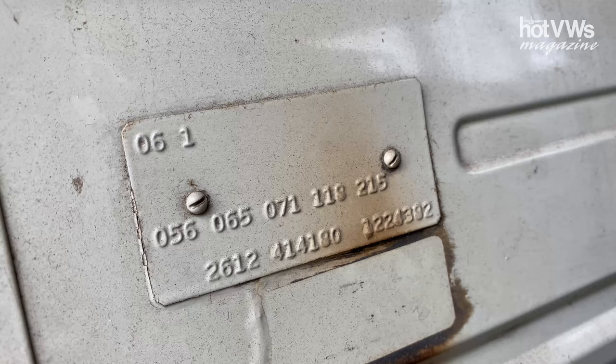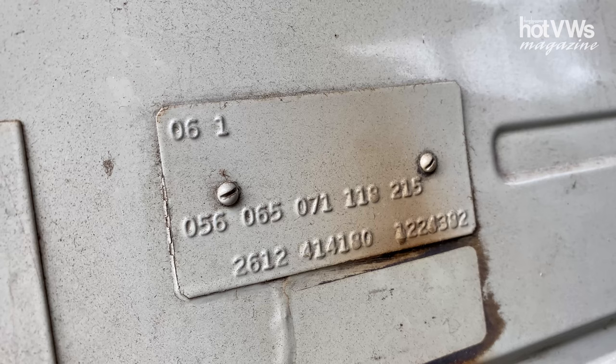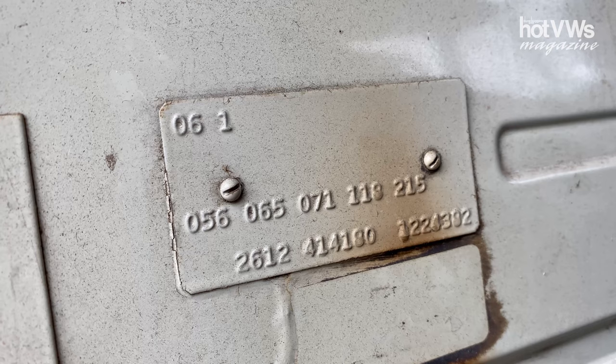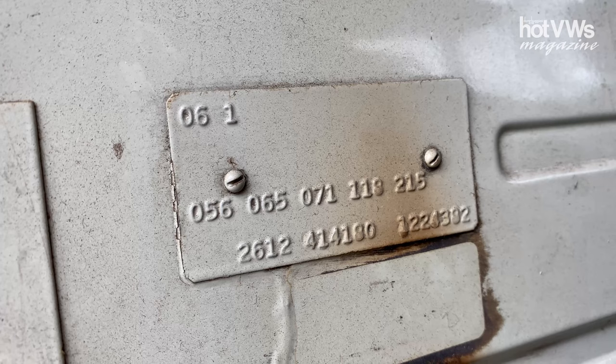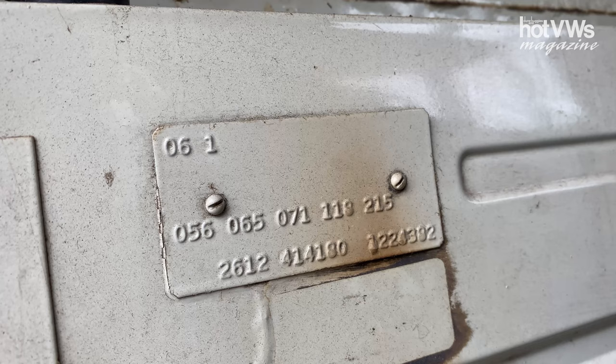Okay, so if you look at the numbers here, it was on the 6th day of January. Like I said, this is a 64. When you're starting to look at the M codes, we'll start with 056. Now 056 basically is steering and ignition lock, or as most people call it, European ignition. And then 065 says inscribed axle load limits. So originally it would have actually had the numbers for the load limits on the side of the truck.